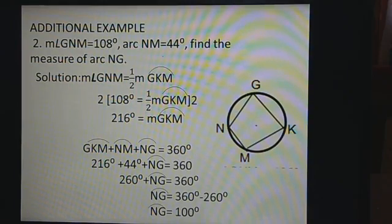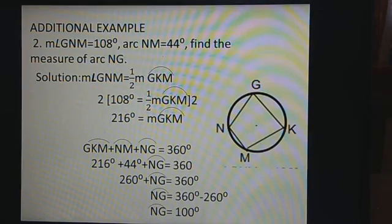That's why nakabuo tayo ng another equation using angle sum addition postulate. So, palitan natin yung mga measures noong arcs na nandyan na. We already obtained the measure of arc GKM. Palitan natin ng 216 degrees. And then, yung given measure ng arc NM, which is 44 degrees, plus the unknown measure of the arc NG, yung hinahanap natin, is equal to 360 degrees. So, ganun uli, combine similar terms, apply the properties of equality to obtain the measure of arc NG.